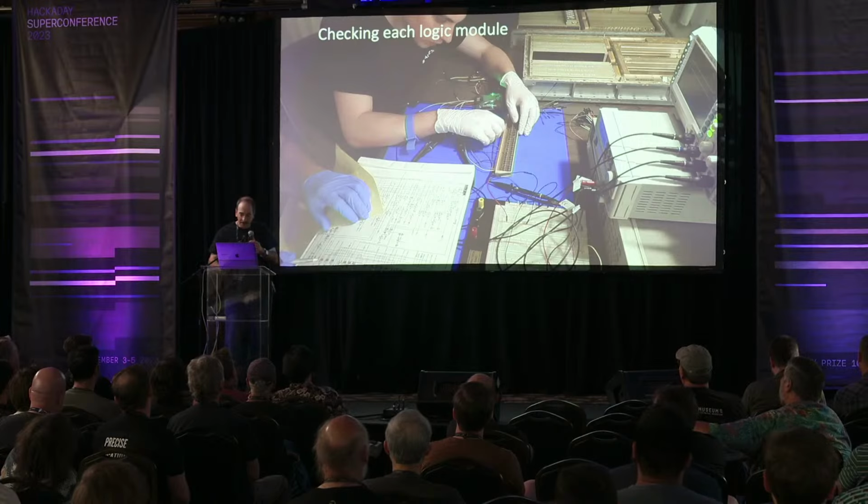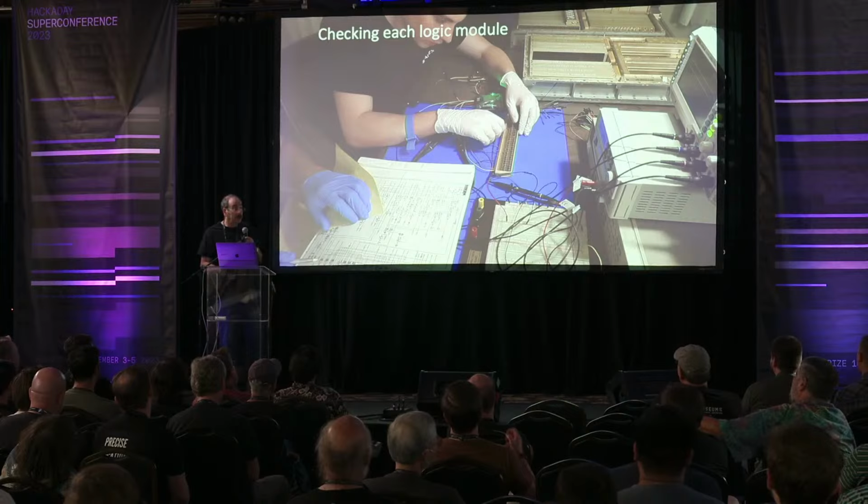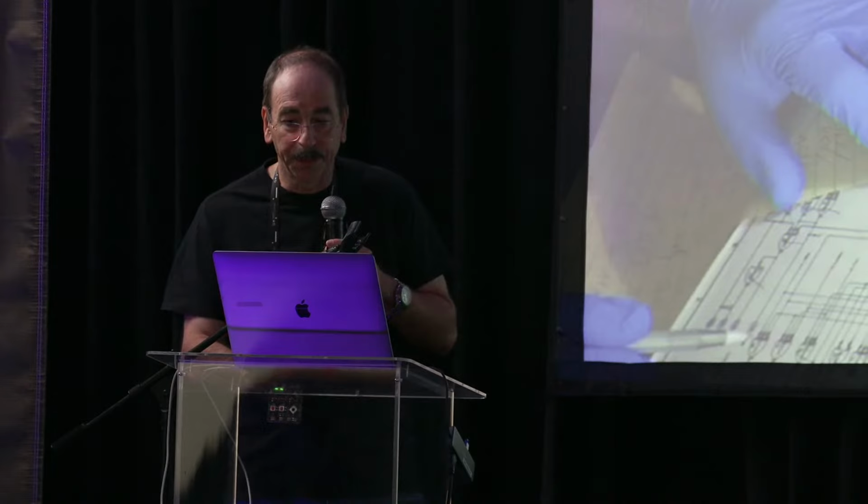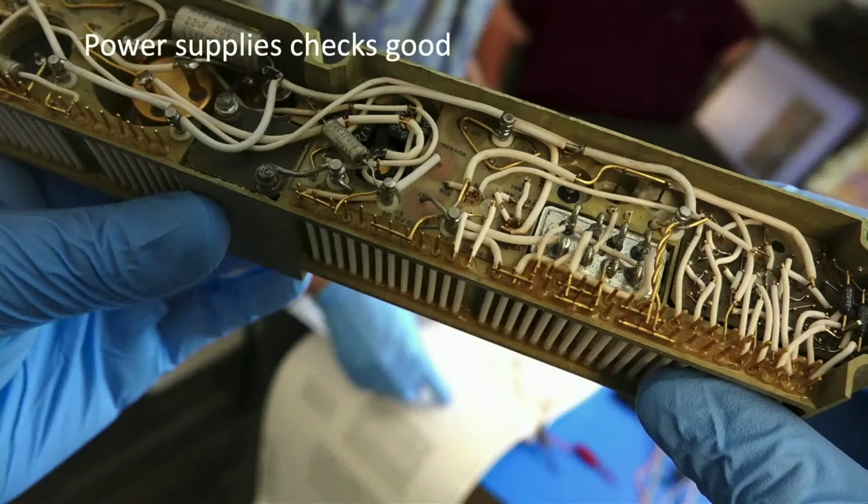We will test every module independently before we try the computer, and we'll show that it was the right thing to do. The power supply also checks good. It has caps, but those are tantalums. They are absolutely perfect. And we power them back up. The 15-volt supplies, one comes back at 14.99 volts, and the other one at 15.00, which is totally abnormal, right? You never see that happening. And we stress test them, they are all good.